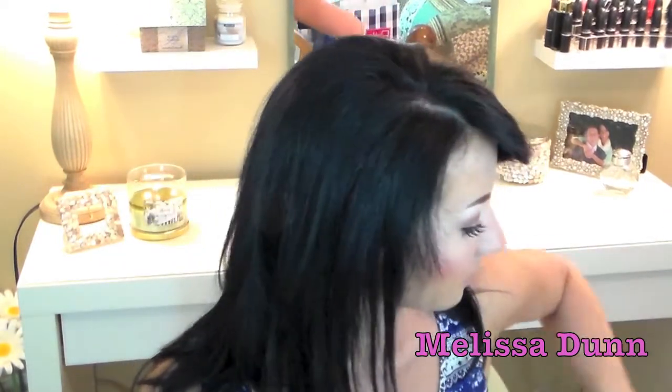And I really like this. It smells fantastic. It gives great hold when I want to do a blowout or curl my hair. I love it. So you put this in wet and you blow dry your hair out, obviously. So yeah, I got this mousse. Love it, love it, love it.